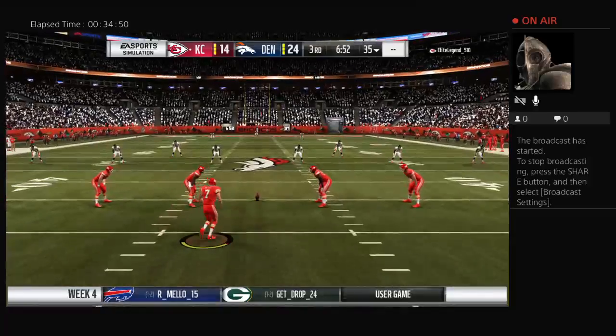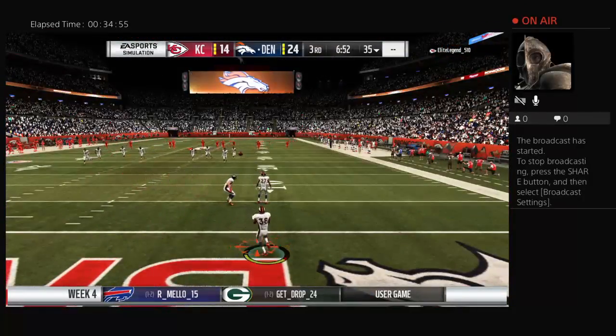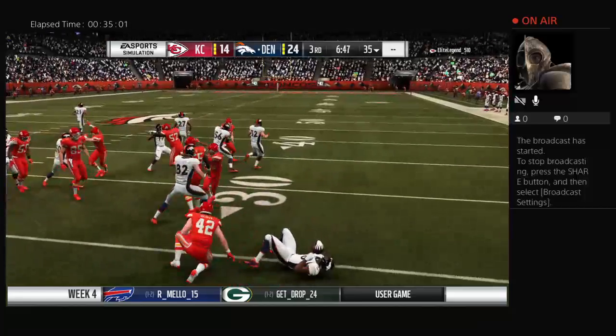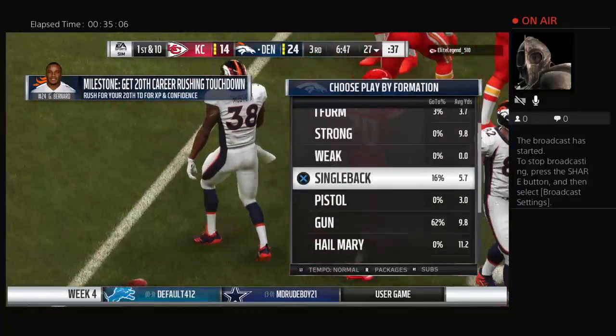Butker now to kick this one away. Mostert now to return. And he'll take this across the 25. A couple extra yards up to the 27-yard line.